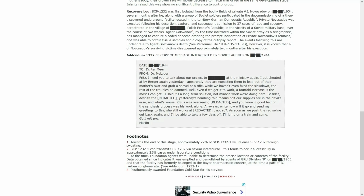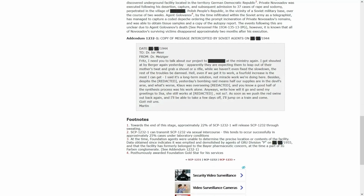Hell, even if we get it to work, a 4-fold increase is the most I can get. I said it's a long-term solution, not miracle work we're doing here. Besides, despite the redacted, yesterday's bombing raid means half our supplies are in the devil's arse, and what's worse, Klaus was overseeing redacted, and you know a good half of the synthesis process was his work alone. Anyways, write how it will go and send my greetings to Ilsa. She still works at redacted, not so? As soon as we push the red swine out back again, and I'll be able to take a few days off, I'll jump on a train and come. Got it. Mit Gruss, Martin.